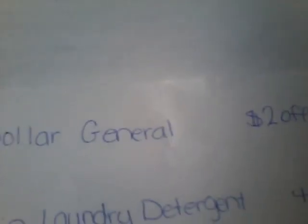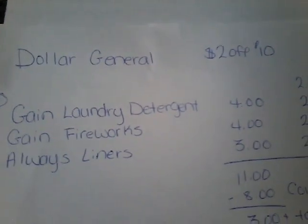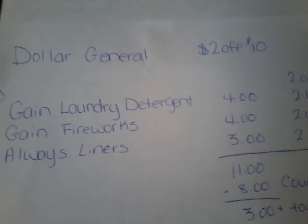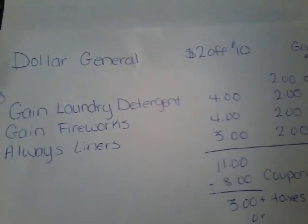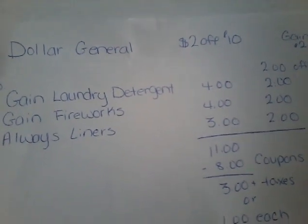Today I have a Dollar General 2 off 10 scenario for you guys, and these are items that you are going to want to pick up. So the first one is the Gain laundry detergent, and if you are not aware, the Gain products are on sale 2 for $8. So you could pretty much pick up what you want, mix and match.